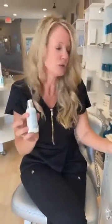If you are a huge fan of Even Up like I am, you could use Even Up in the daytime and then the serum in the nighttime. Then you're getting the great protection and correction both morning and evening. There's no SPF in this one, so you can use it in the morning, but you have to put an SPF on top of it. But if not, you can just use this in the evening.